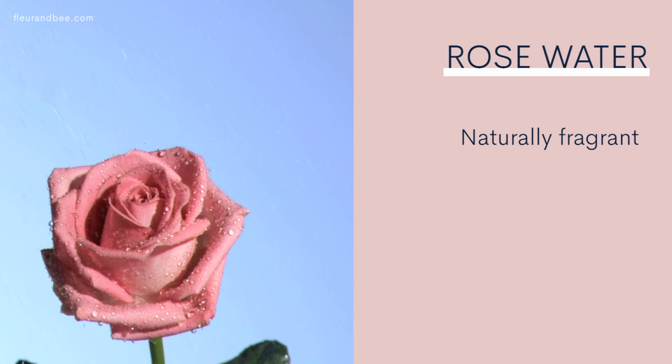We here at Fleur and Bee have decided to go with a rosewater toner. The reason we did that is because rosewater is naturally fragrant and smells wonderful. It's refreshing and it's also great for people with sensitive skin. Another great thing about Fleur and Bee's rosewater toner is it only contains two ingredients, rose oil and water.